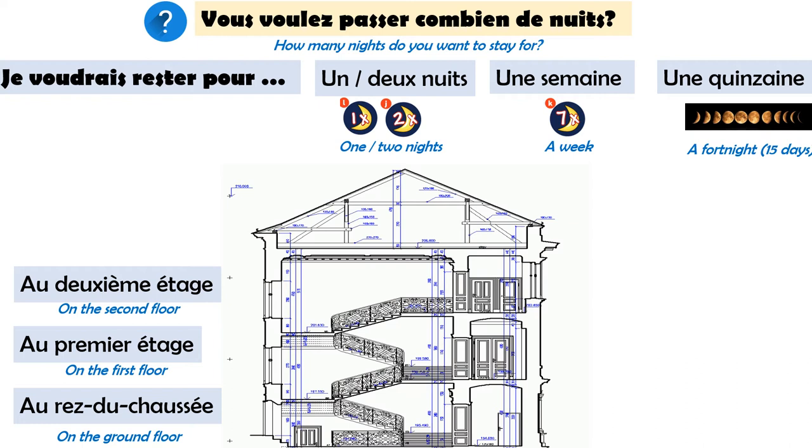Une semaine. Now, in France, when they say a fortnight, they say 15 days. This is another thing for you to be aware about for the role play for the GCSE, because these are the questions that will hit you. But also when you're in France, if you're booking for a fortnight, it'll be 15 days, which is une quinzaine.